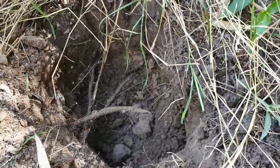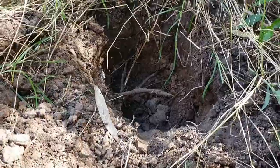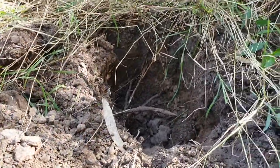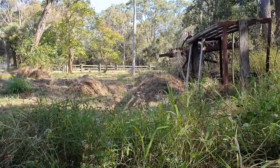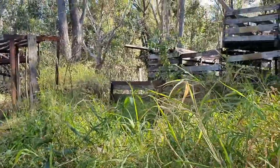So I nearly gave up on that. Lucky I didn't, because that's the first silver coin I've got in quite a while up the back of the old church block here. That's an awesome find. I'm really happy with that. I'll continue, then go back out towards the dam.